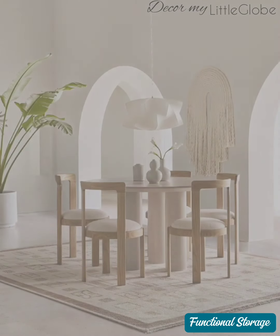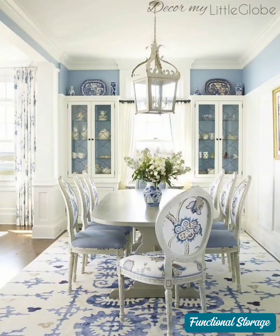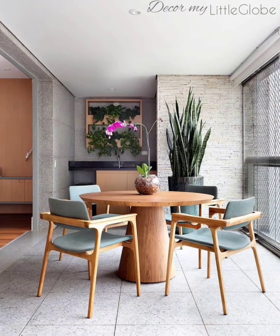Functional storage. Consider built-in storage solutions or sleek sideboards to keep dining essentials organized and out of sight when not in use.